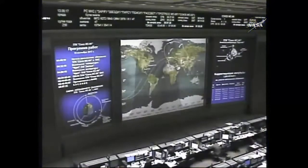And a short video loss with the station. We'll get that back shortly as they hand over between tracking and data relay satellites. In the meantime, you are continuing to hear some voice calls from the Russian Mission Control Center, a view here of that control center in Korolev, just outside of Moscow. They've been overseeing the vehicle ever since it separated from the third stage of that Soyuz rocket, and are overseeing it again in these final stages now.